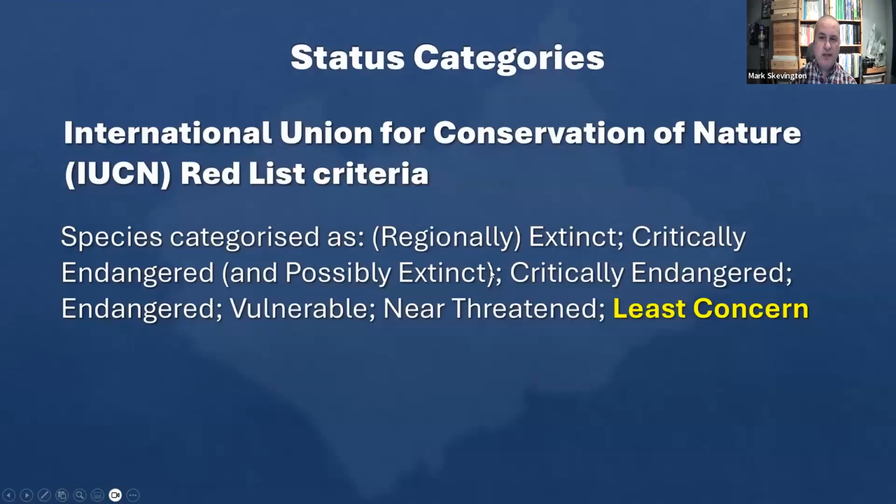So in 2019, Butterfly Conservation did an assessment of all the larger moth species, known as the macro moths, against the IUCN Red List criteria. This used data that was gathered by the National Moth Recording Scheme, and all the macro moths are now categorized using the internationally recognized scale from regionally extinct to least concern. But obviously that's a very scientifically put together assessment.